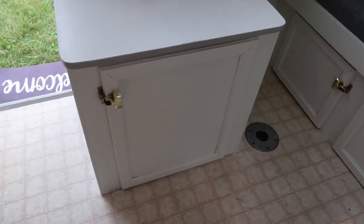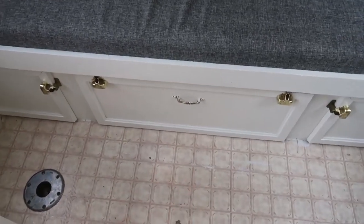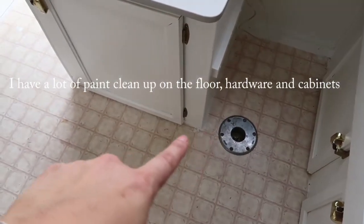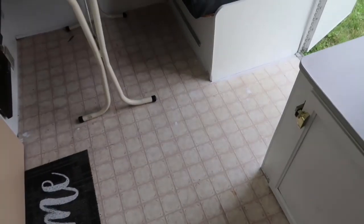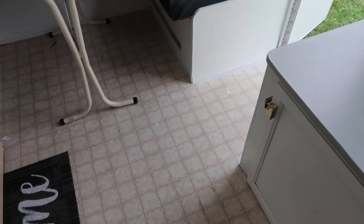And then there's this one, and because we're not getting to the floor before our camping trip, I'm just going to clean up where I had painted. I was kind of sloppy when painting the cabinets and stuff. But eventually we're going to put down that vinyl plank flooring. Again, I'm not going to worry about it before we go.